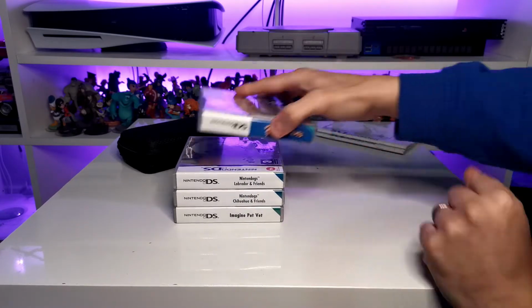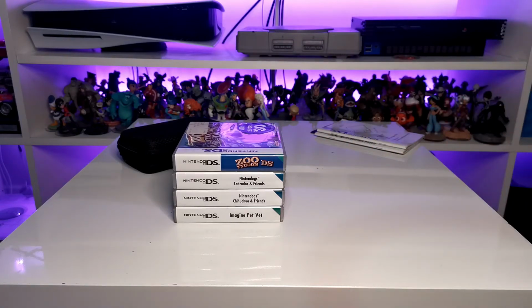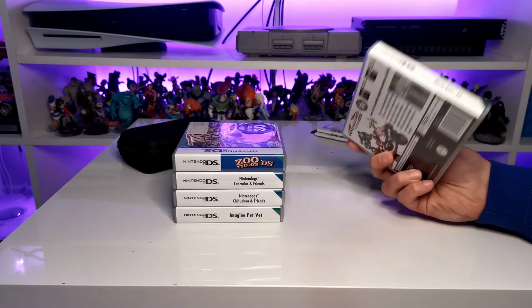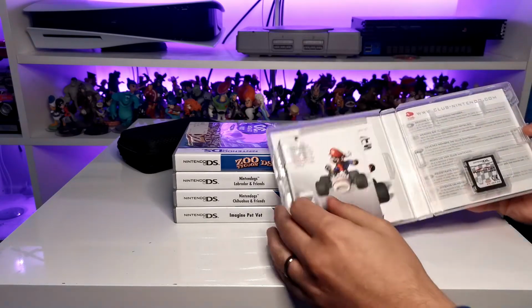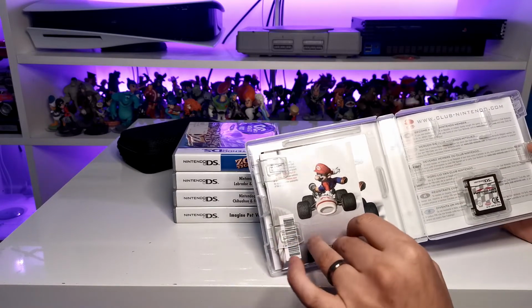And now for the big hitters. Now this whole collection cost £20, right? And these next 3 games each are around about worth £30 each, I'd say. Starting off, we have Mario Kart DS. Really good condition box on this one. Full with inserts, and oh, we even have a sticker there. Nice, I didn't realize it came with a sticker.